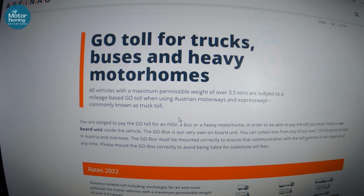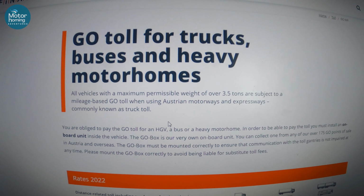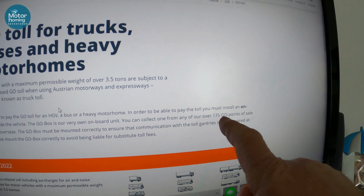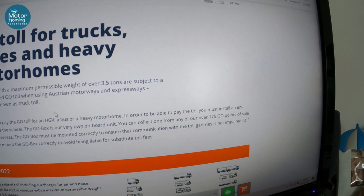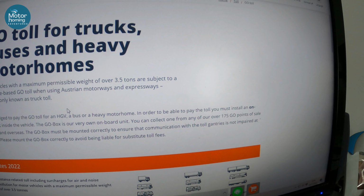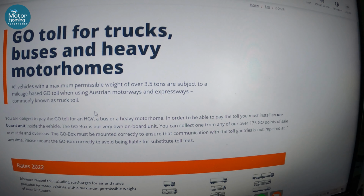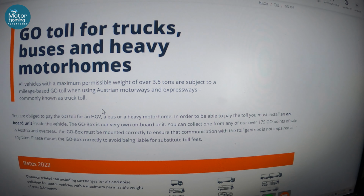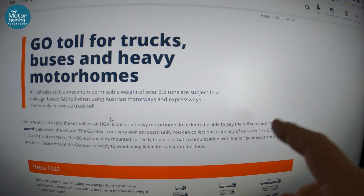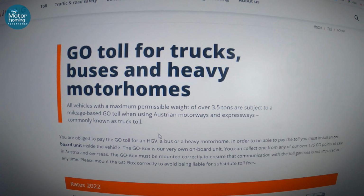So that is exactly the same as getting the stick-on vignette, in that there are the same number of go points of sale, and you see there's at least 175 go points of sale in and around the Austrian motorway system. It's a bit like going into a motorway service area. When you stop in there, then invariably at the tills on all of the toll roads, they can offer you these boxes, which I'll tell you about in a sec.